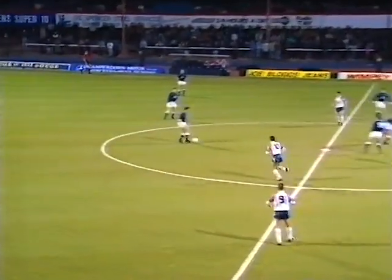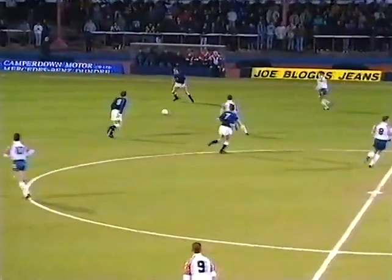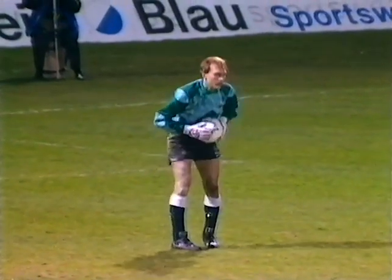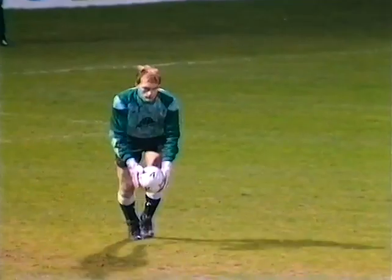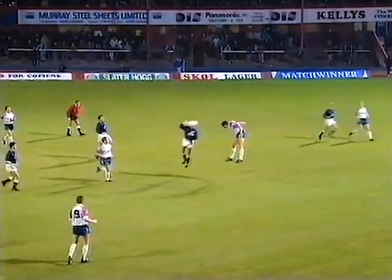So Dundee start the match in front of a very enthusiastic Dens Park crowd. A golden opportunity here for these sides to qualify for a quarter-final tie at Tynecastle. Remember, a match you can see on Sports Scene Live on Sunday the 8th of March. Jim Leighton sending the first kick out downfield.